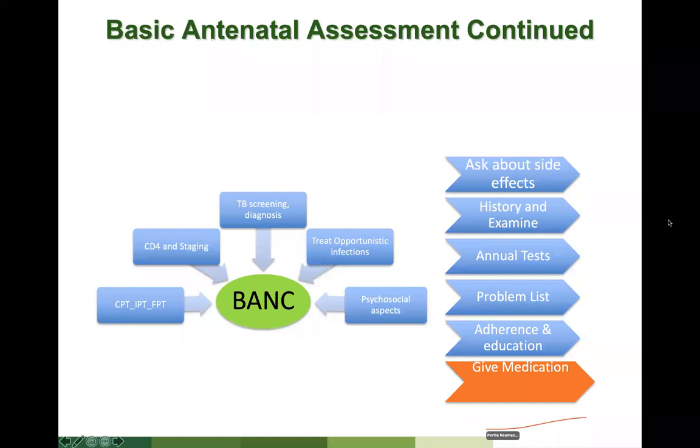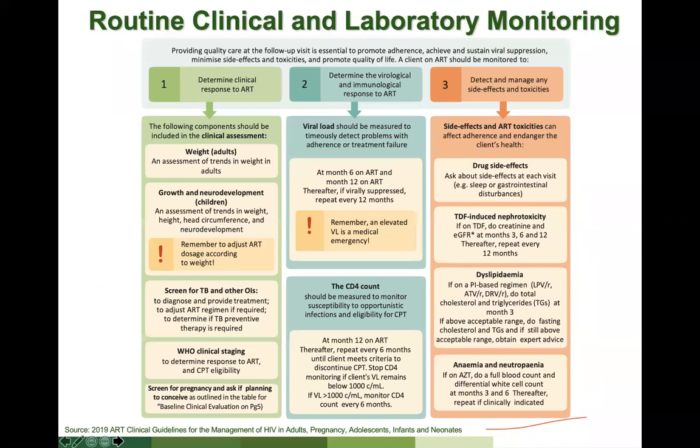So that is very key. Then also make sure that you do a proper history, you examine, you do your baseline tests, make sure that your problem list is written nicely, especially for women who might have had some bad obstetric history. So let's not forget the pregnancy issues and only manage HIV at this stage, right?